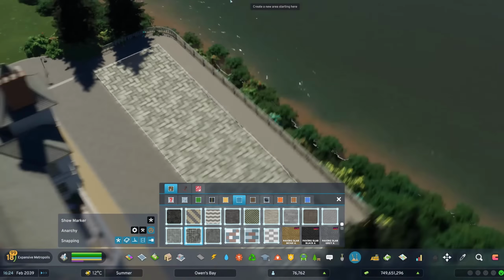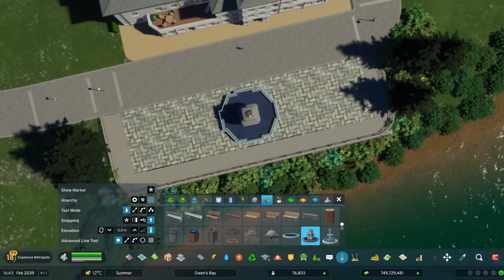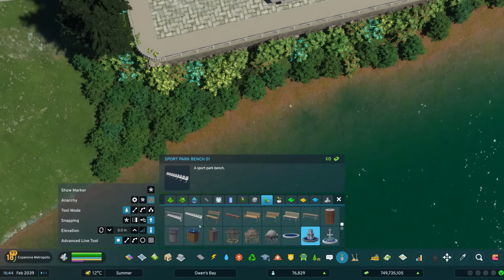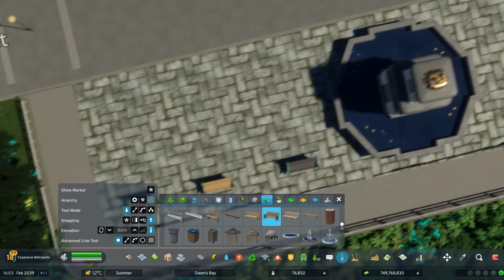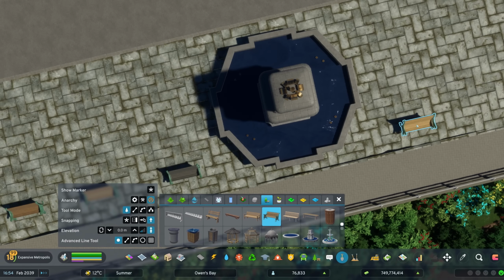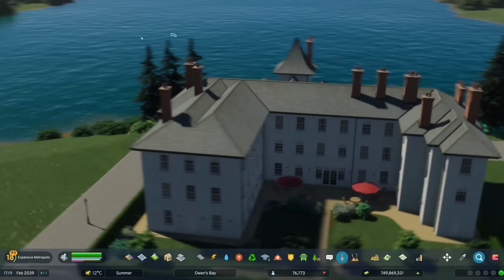So with this hotel, the main feature is it's overlooking the lake. So I didn't want the parking lot in the very front. That made no sense. It really just messes up this beautiful view. So stripping it away and putting in my own things here with the fountain and the benches and a nice viewing platform, it looks a lot better.